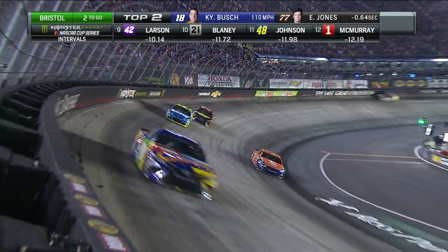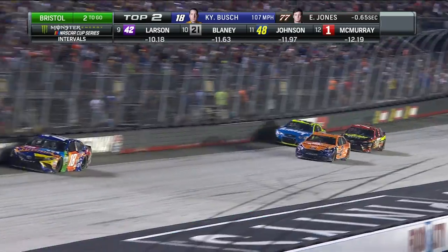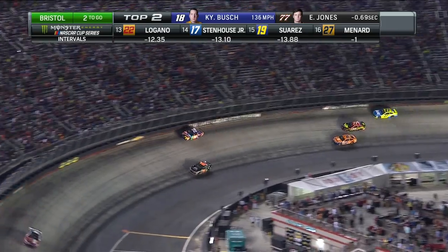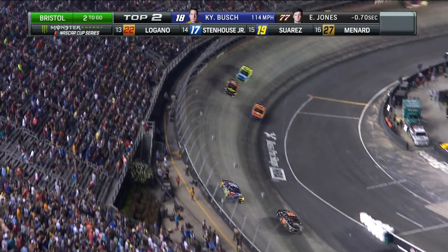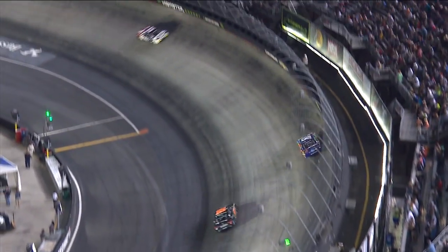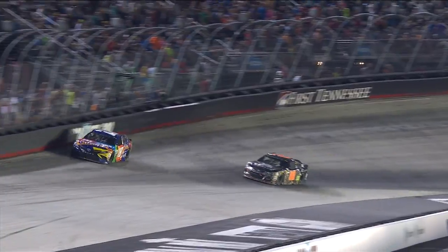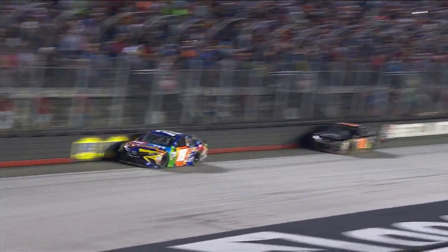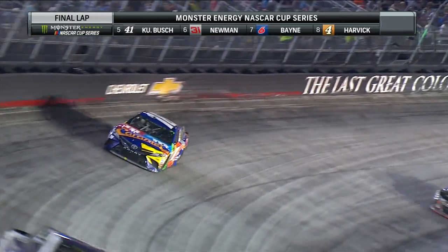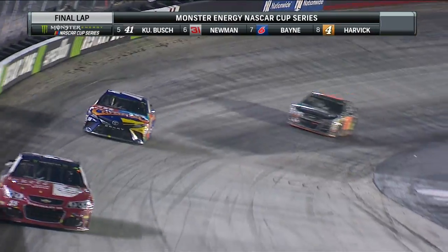Only 17 drivers in the history of NASCAR have won 40 races. While the 77 of Erik Jones looks for his first win, the 18 of Kyle Busch, with 1 lap to go, looking for his 40th Cup Series win. Down the backstretch for the final time, Kyle Busch, get out the broom. You just swept at Bristol.